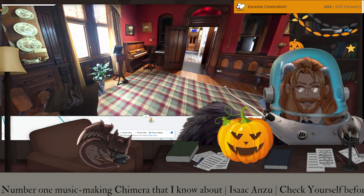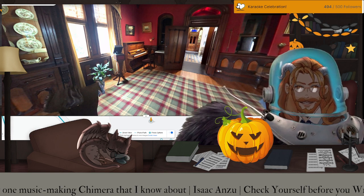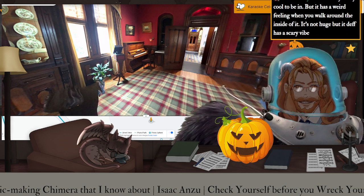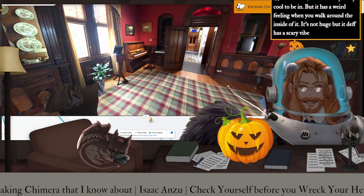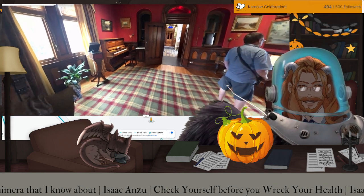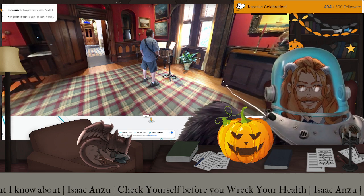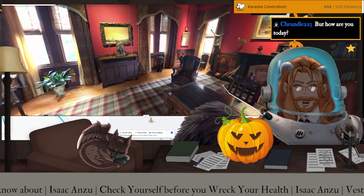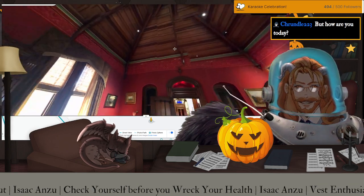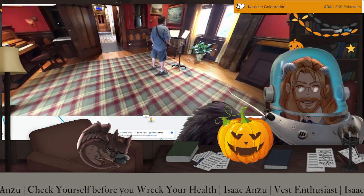Apparently, a bunch of people in the original family died over the course of that first era. It's actually really cool to be in, but it has a weird feeling when you walk around inside of it. It's not huge, but it definitely has a scary vibe. We are in Dunedin, New Zealand, visiting Larnach Castle. This castle was once owned by William Larnach, and apparently he and like half of his immediate family all met their ends in this very castle.